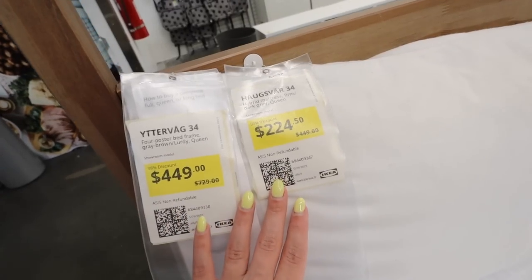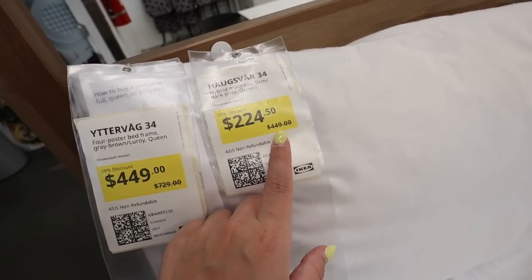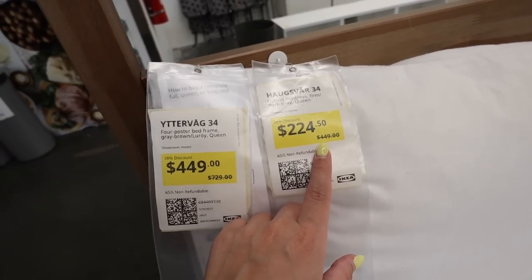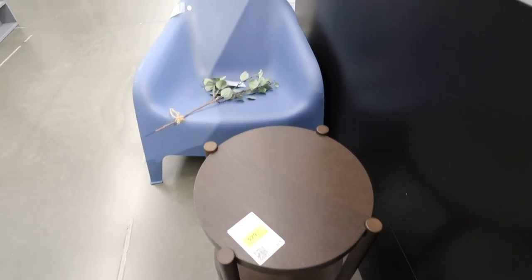Oh my gosh, they also have the mattress on sale with it. This is a 50% discount. This is a really, really good deal. Here's a cool little end table. This is 34% off, down to $79.